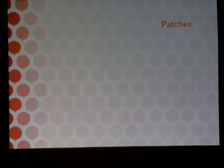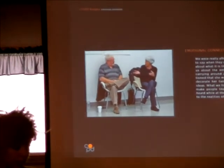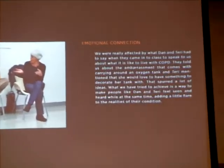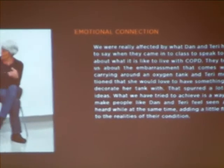There are also a few other groups besides the awareness campaign. We have one that is working on making patches, because one of the things that really struck our class was when Terry came in and said that you have to carry around the oxygen tanks. It would be interesting to have something that could decorate it or make it look one of a kind and not so sterile and not so medical.